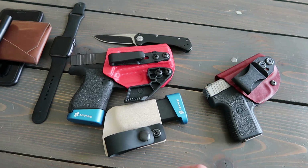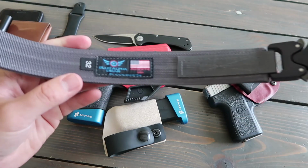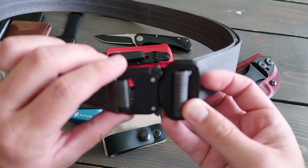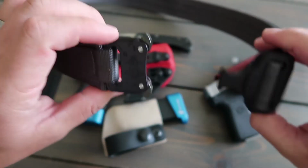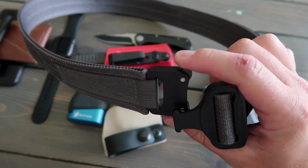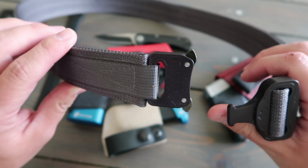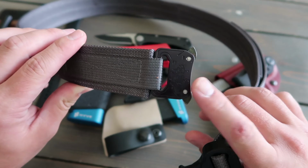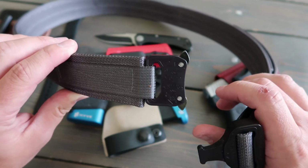Now to the last thing, which I am so psyched on. This is the Blue Alpha Gear hybrid EDC belt. Now what they've done with this is they have taken a new type of Cobra buckle that allows you to get this through your belt loops without having to do any real finicky work with it. And I've been so happy with this belt. I was happy with the belts that I had previously from them and still have and use, but when I need to get this through smaller belt loops and just make getting the belt on and off a lot easier, this wins the battle for sure.